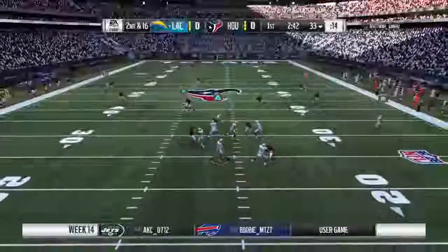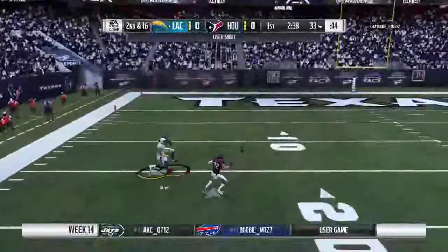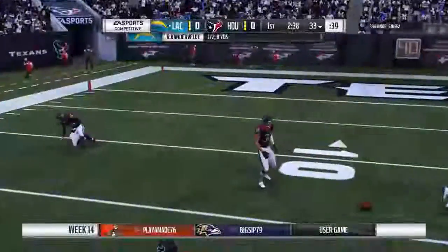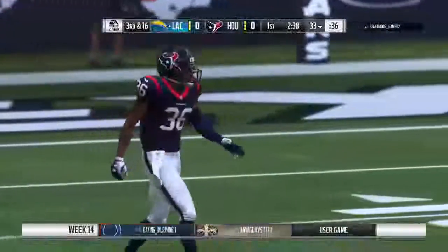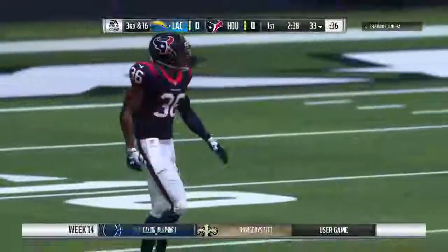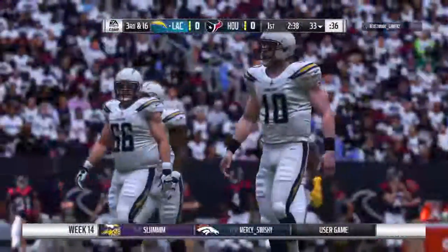Now they'll throw here out of the gun. Going deep here for Allen. And he bats it away, and it falls down incomplete. Kayvon Webster on the defensive side able to get a hand in. And this pass defense, they were sensational in the win last week, and they're looking good here so far in this first quarter.